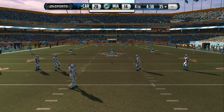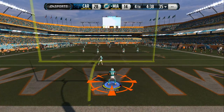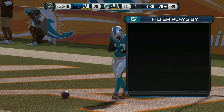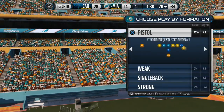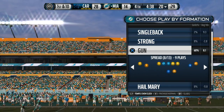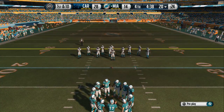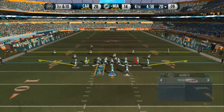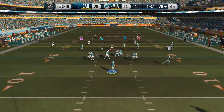The Dolphins are back deep, waiting for the kick return. Signals fair catch. Touchback now as the ball comes out to the 20. The Dolphins come onto the field now for this next series. Loading up with extra defensive backs in the dime. First down at the 20.